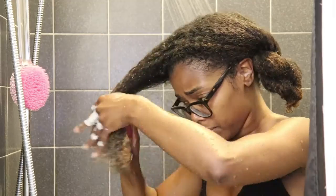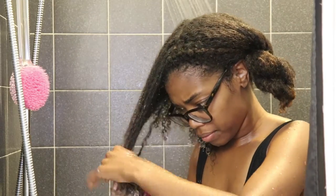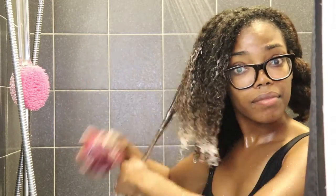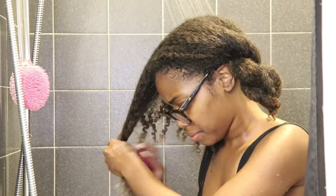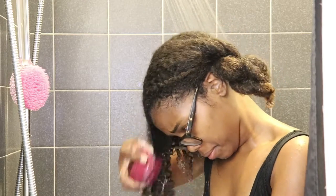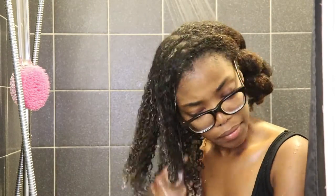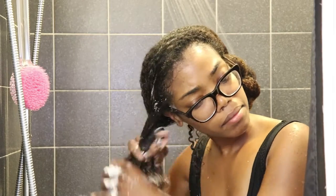Back to what I was saying though, this conditioner was not as thick as I hoped it to be, and it also did not have as much slip as I wish that it did. Nonetheless, my hair was very easy to detangle using my tangle teaser. So after I detangled and got all of the knots out of my hair, I went ahead and twisted the section that I was finished with, and then I did the same process for the other side of my hair.